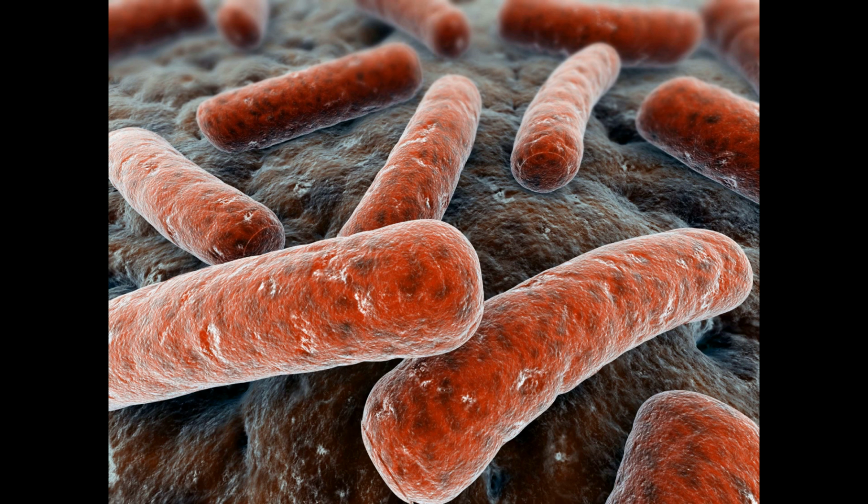Mycobacterium tuberculosis is multi-drug resistant, which makes it a very dangerous disease. It is difficult to get rid of because there isn't a known antibiotic that will get rid of the disease. These are dangerous because they keep multiplying until it takes over, and the fact that they can't be removed by an antibiotic.